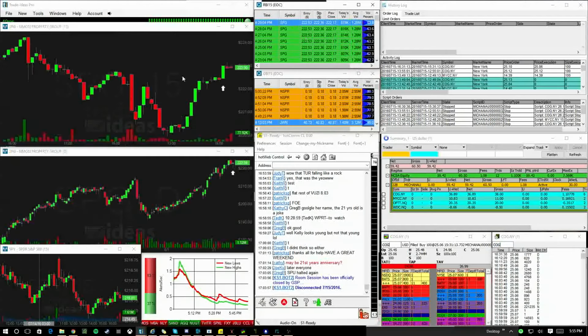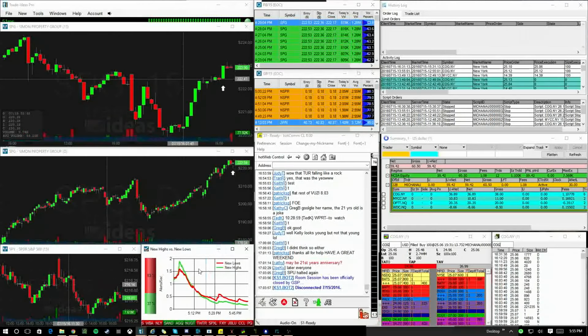You can see I have one 15-minute chart and one daily chart. Here I have just the SPY on 15s. And here is just a high-low ticker. The green line is showing us the new highs for the day, and the red line is showing us the new lows for the day. So we can see that we had a lot of new highs here, and then the new lows kind of picked up and beat the new highs. So it's a way to monitor flow.